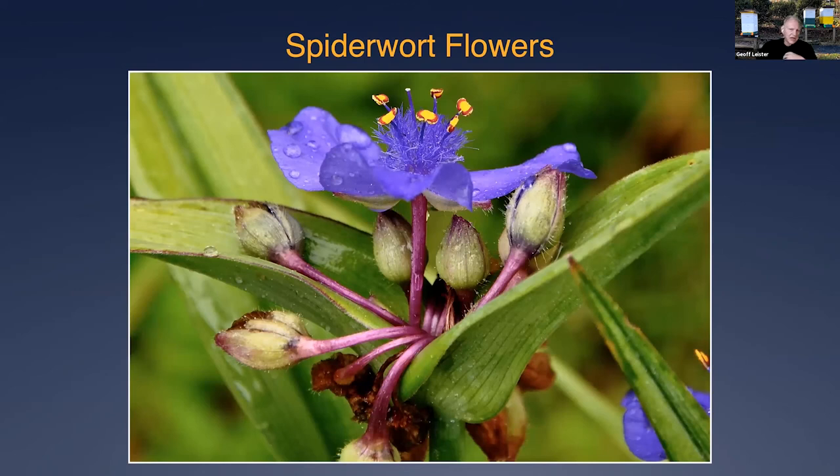Beautiful arrangement of these hairs, very large hairs. You almost see the cells that build these hairs at the base of the anthers. And then the sort of interesting coloration of the anther itself. But the filament of the anther is coated with these long hairs.